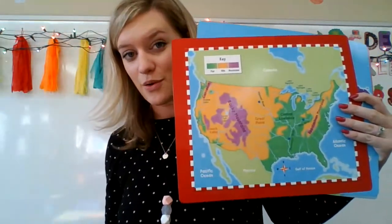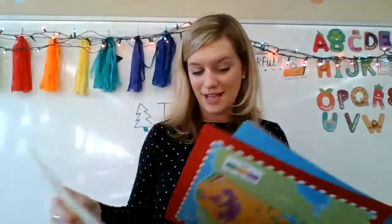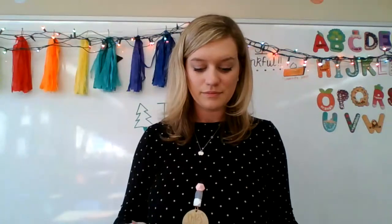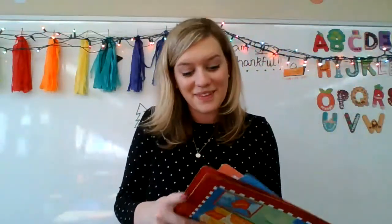I don't know. I really like them all. I think this one's pretty cool. That can show us not only our country, but shows us what the landscape is like around it. I think that's pretty cool. But also, his town looks like a nice town too. So I like them all.